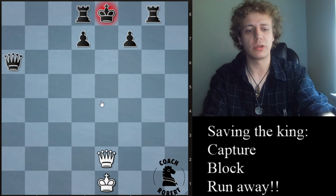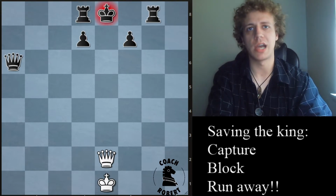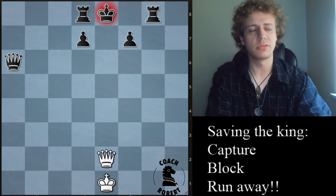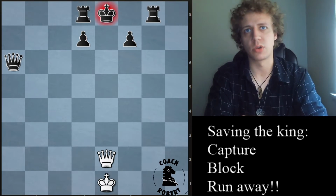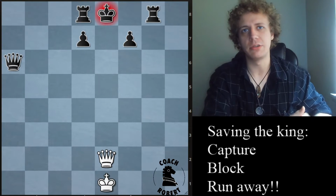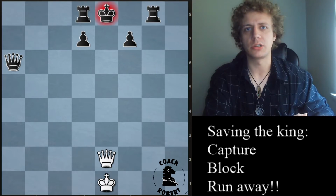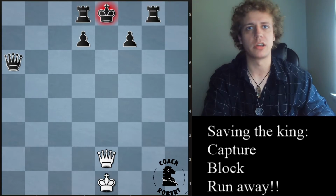So capturing is really great. It's not always the best move, of course, but it's something that you have to consider every time. It's sort of tedious, especially in positions that are more complex than this one, to look at every single piece that you have and see which of them can come to the assistance of the king. But if you can learn to do this efficiently and quickly, then it will save you a lot of effort and you can start focusing on other aspects of chess.